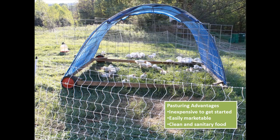There's $100 tied up in that pen, and you can see the birds in there. But that's a very doable thing for you in your situation. Even if you never had any experience with poultry, you could be doing this year. And that's versus writing a contract with the company and getting involved in the integrator system. So it's inexpensive. It's easily marketable.